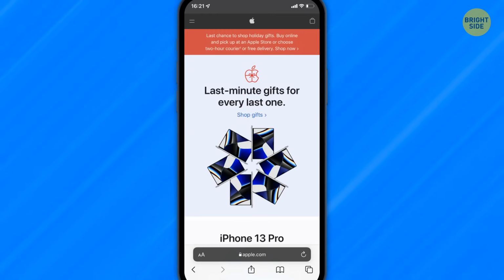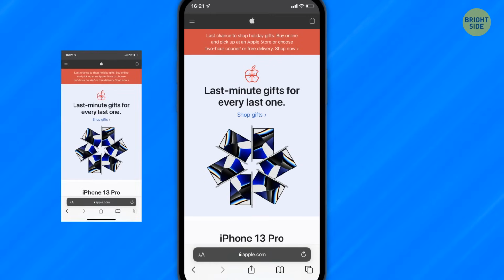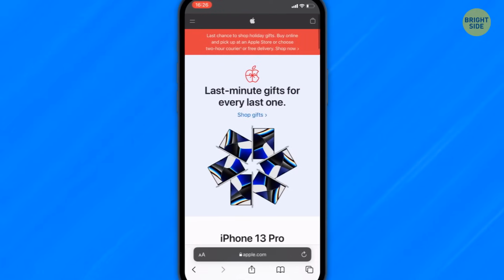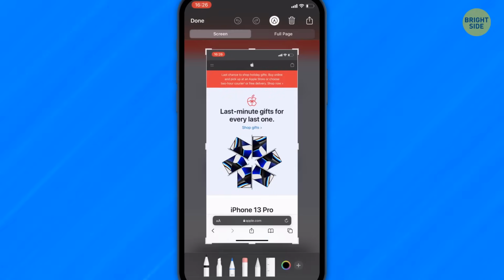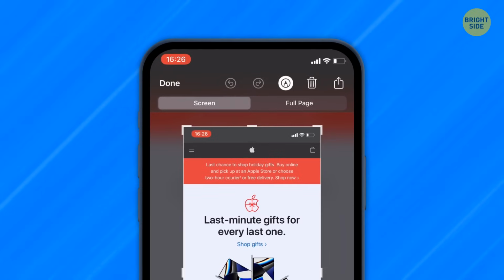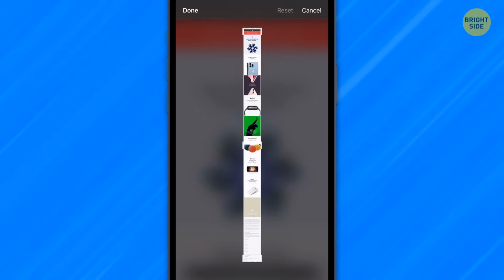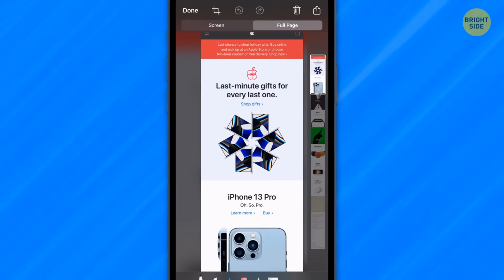In Safari, you can make a screenshot of the whole page at once, not only the part that's on your screen. Take a regular screenshot and then tap on it to go to the editing mode. On the top panel, select the option Full Page. Definitely handy because you don't have to do several screenshots anymore.